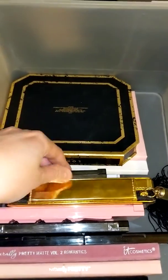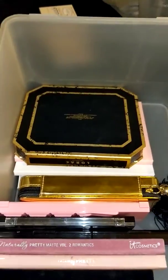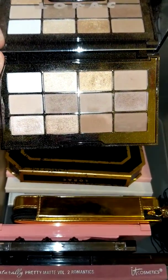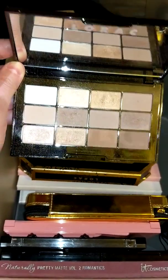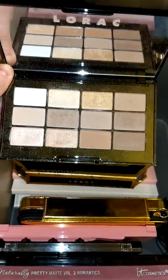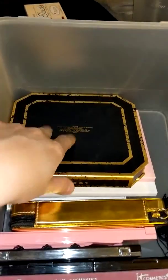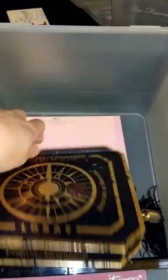Also, I have another nice natural shade, the Nude Necessities from LORAC. I swore that I would not get this because I was like, I don't need another nude eyeshadow palette, but here I am holding it. So I obviously purchased it, and I love this. Now, I hear a lot of people say that they get the same looks all the time out of this, and all the shades look similar. I mean, there are shades that do look similar, but I find this so nice. It has mattes and shimmers, and I can definitely get nice everyday looks out of it, so I continue to keep that one.